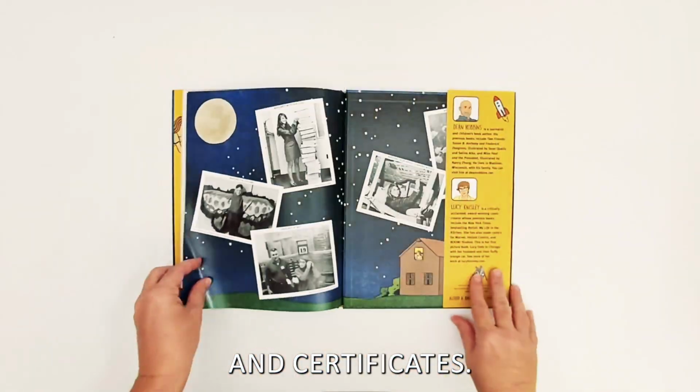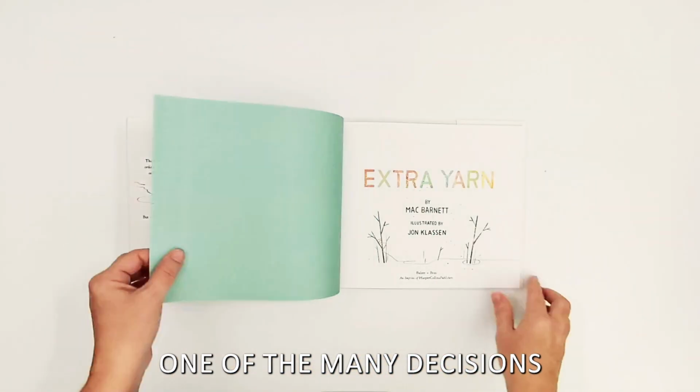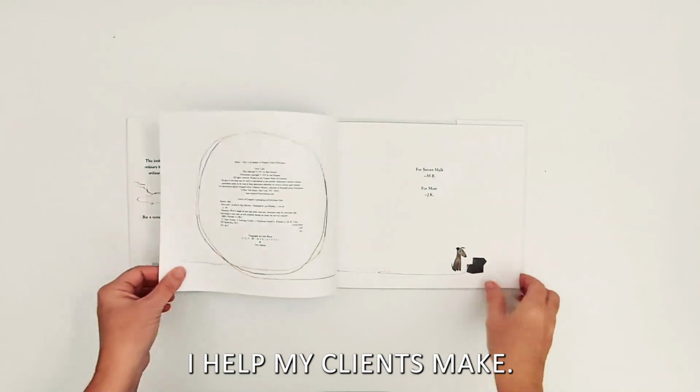pledges, and certificates. There is no hard and fast rule as to how to use the matters, and these are just one of the many decisions I help my clients make.